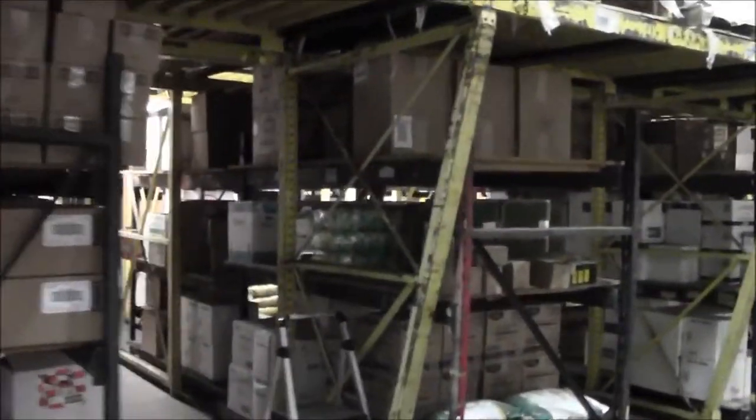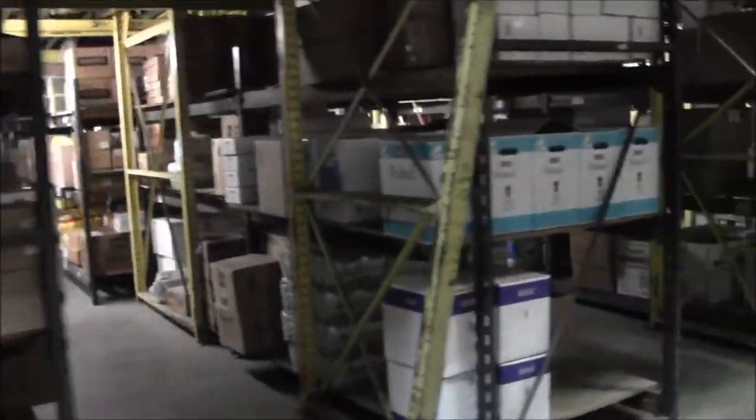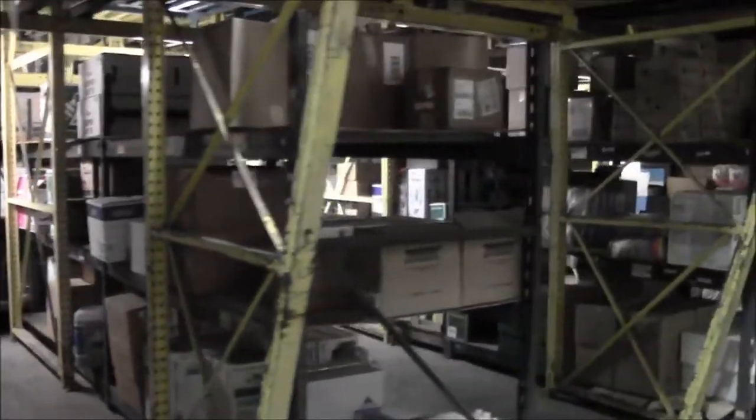Do the big gate? The big door or is it just a side door? Okay, that's better because that looks like crap. That's good, I'll cut the sound.